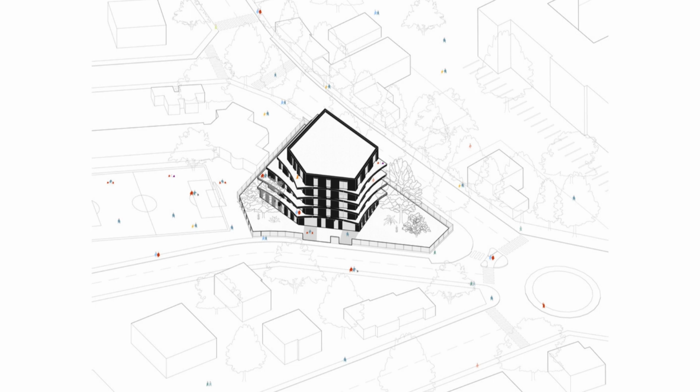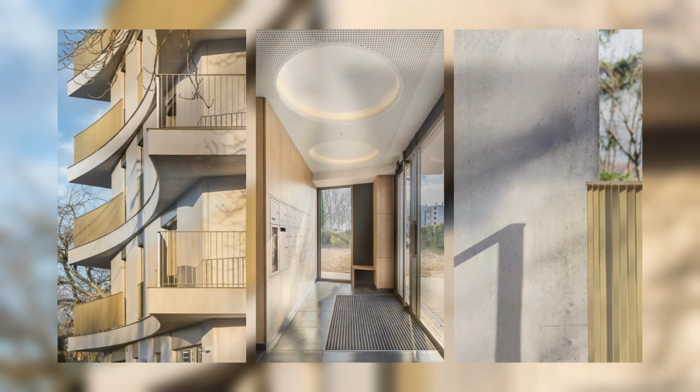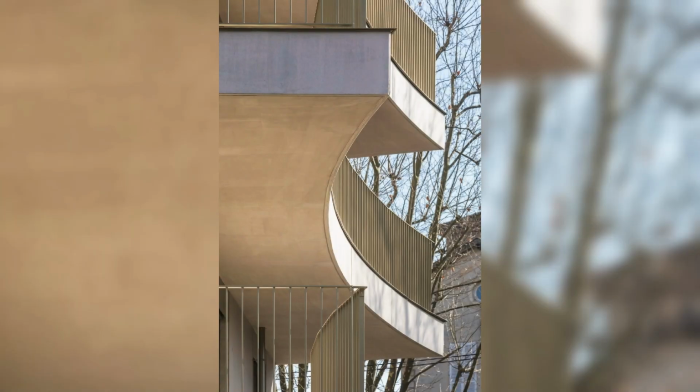The corolla of trees defines the pentagonal shape of the building and gives it its architectural identity. The building offers qualitative housing, both by orientation and typology. All of the apartment plans offer generous living rooms extended by large outdoor spaces.